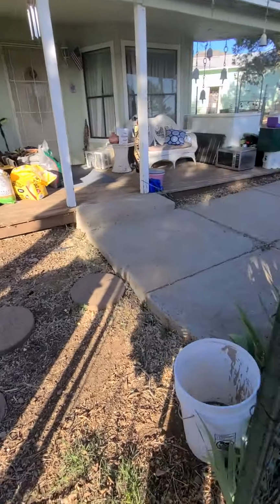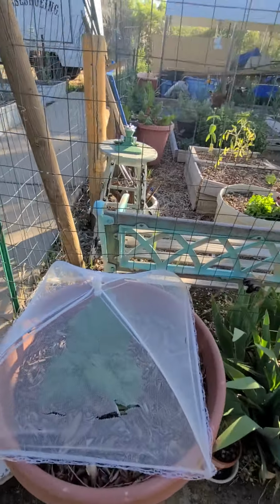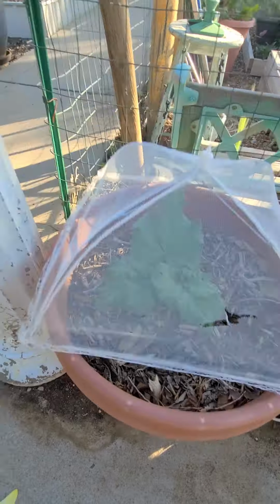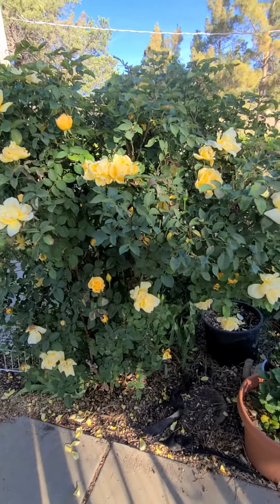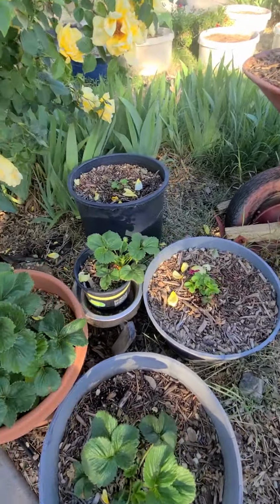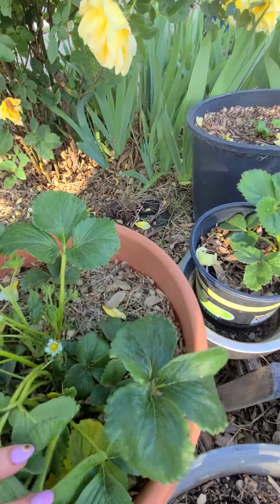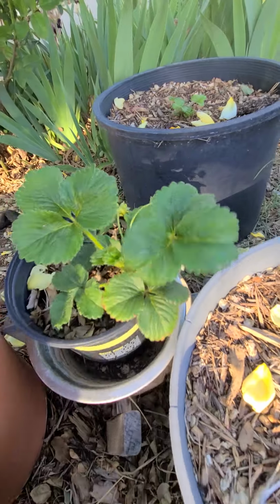We will run over here real quick. We got a peekaboo. That's a rhubarb. My pretty rose bush, doing good. Lots of little strawberry plants. Some of them are starting to set. A lot of flowers. Thinking about setting some fruit.